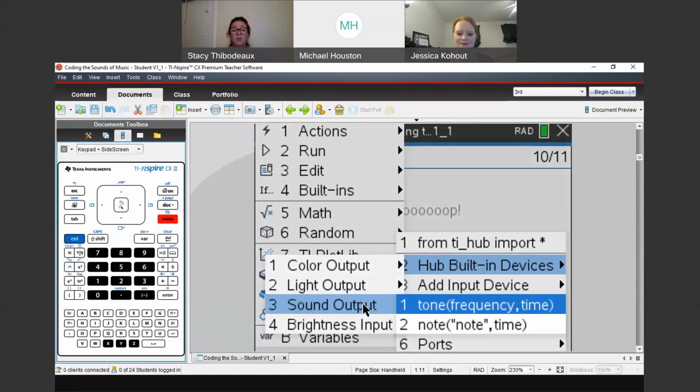So we're here under the sound output, and there are 2 different ways you can have the sound. Tone, which is what we've been doing so far tonight, which is just a frequency and a time. And then we'll get to notes later tonight, which by far was my students' favorite one for this. So I just wanted to show you where that is.